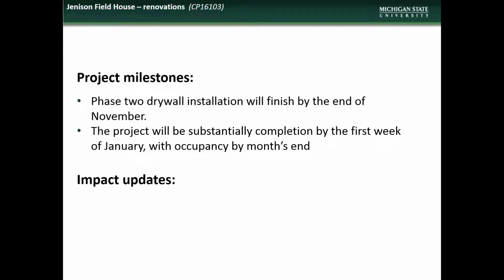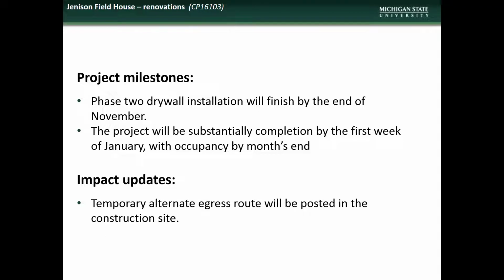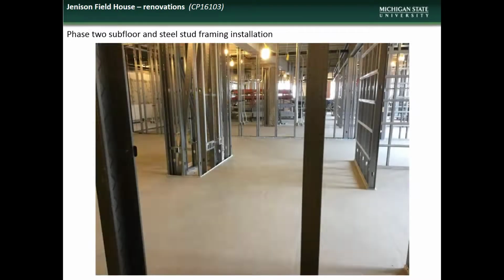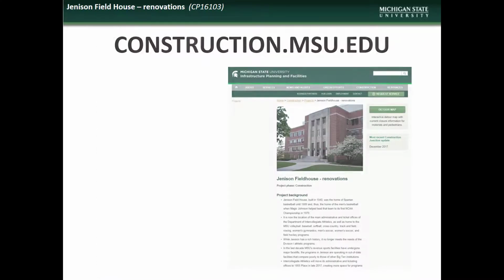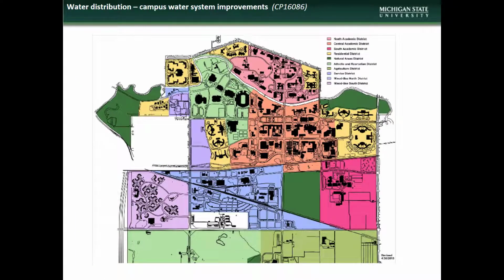Impacts to building occupants during November will include the temporary rerouting of the egress route, which will be posted at the site. Here are some progress photos of various interior spaces. For questions regarding the Jenison Fieldhouse project, contact Project Manager Matt Postma. Next, we have an update on the Campus Water System Improvement Project, which is located at the southeast corner of the Service Road and Recycling Drive intersection.